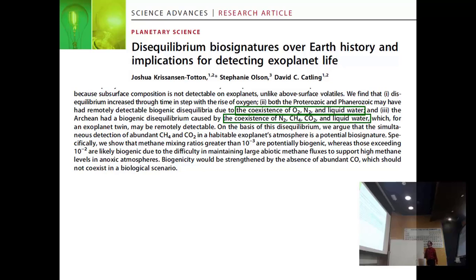But what about before oxygen? We know that there was a time, it's the whole thing about what William said. What do we look for then? Do we look for methane or do we look for CO2? Actually, the answer is both. So again, you have N2 and liquid water. Those are both important for life, and those are biosignatures.